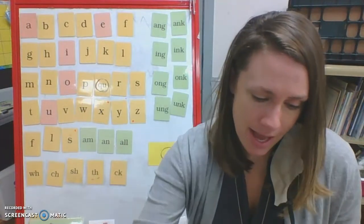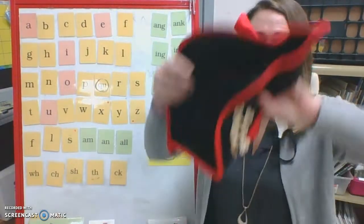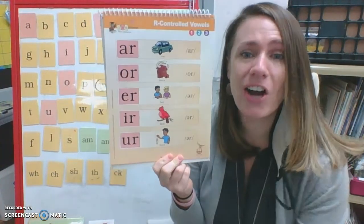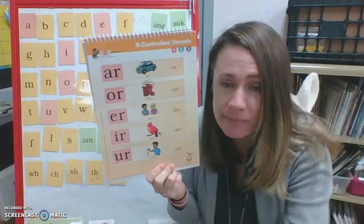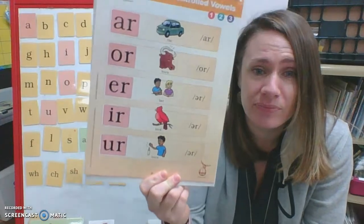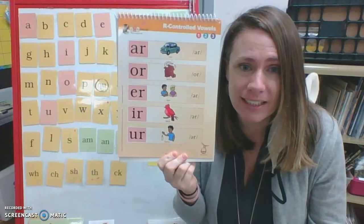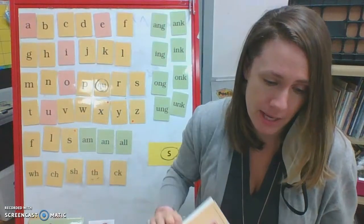Great job, everybody. And now we are going to talk about our pirate sounds, our R control vowels. Are you ready? After me. A-R, car, R. O-R, horn, or. E-R, her. I-R, bird. U-R, burn, hot. So these three all say er.